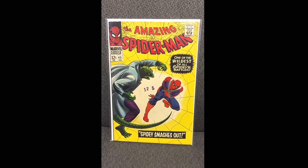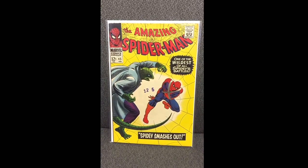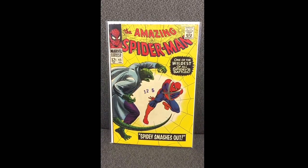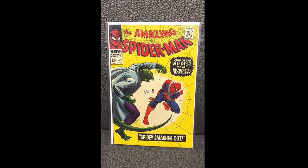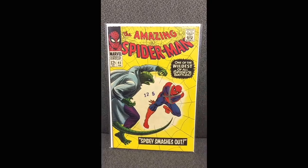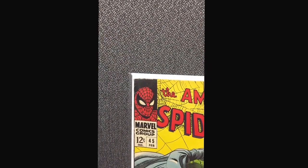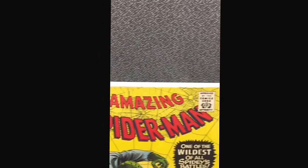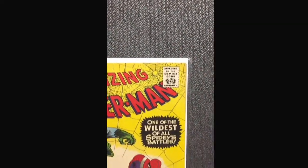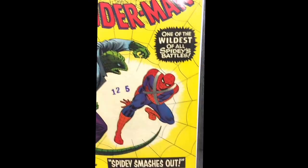Book I rated about a fine to a fine plus. It's a really nice book for the time that it is. It's 1967, I believe this book came out, so it's got some time to it. It's got a little bit of impact damage, if you see up on the top corner over there. A little blunting of the corners also. It also has a date stamp on it, which I don't have an issue with.